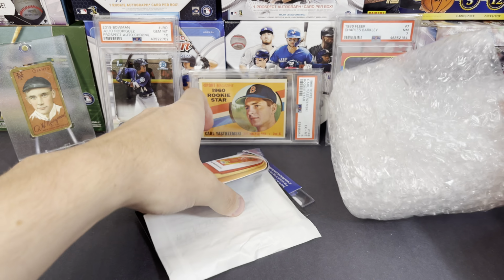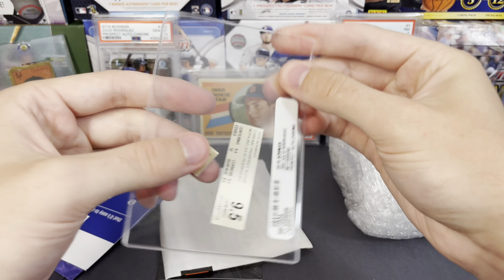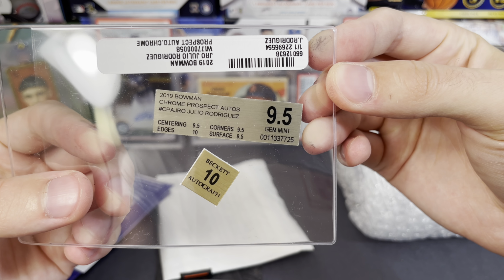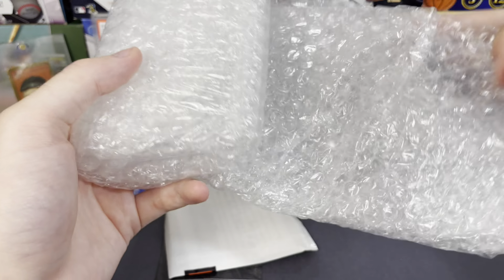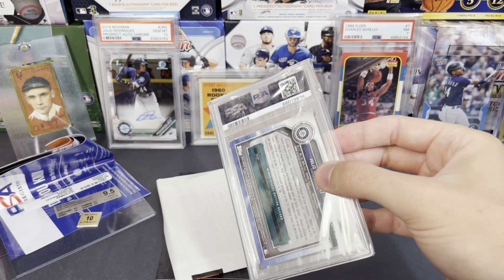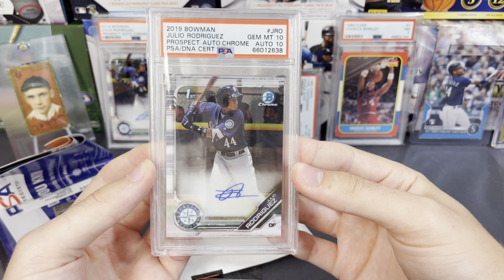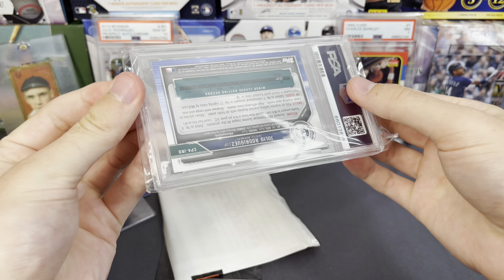Empty box. Yeah, here's the original subgrades. You guys probably already saw that. I think I said I was going to put it on the screen. But let's take a look at the card. And I actually have another one of them right back there, but this is one I picked up in Dallas. And there we go. Got the 10 with the 10 autograph. So really happy about that.